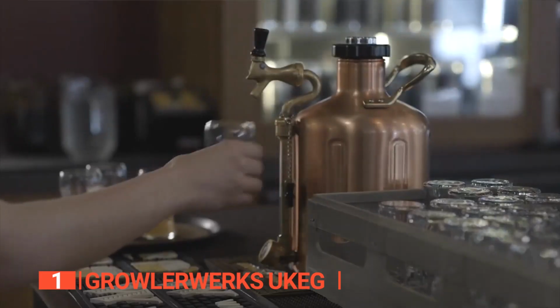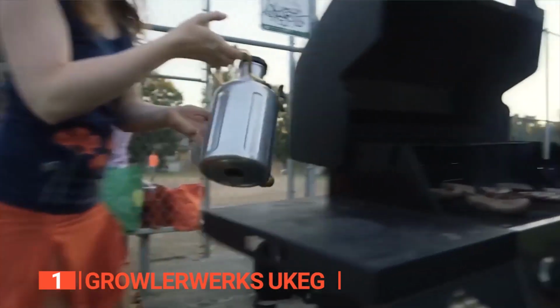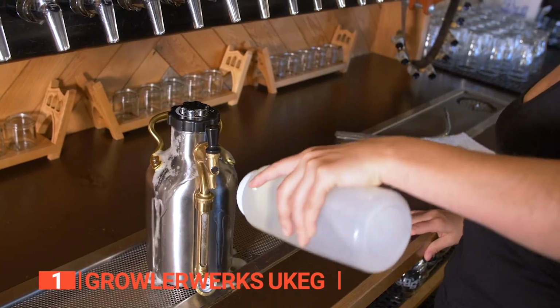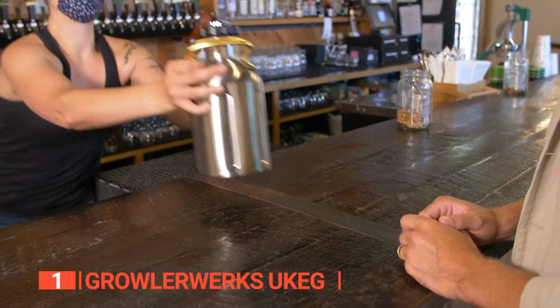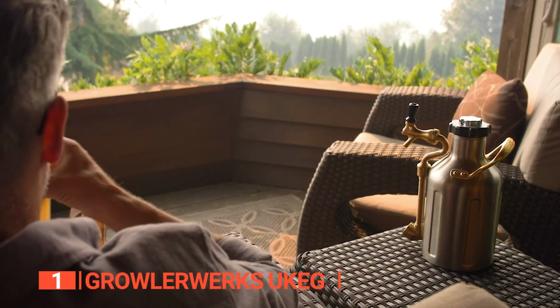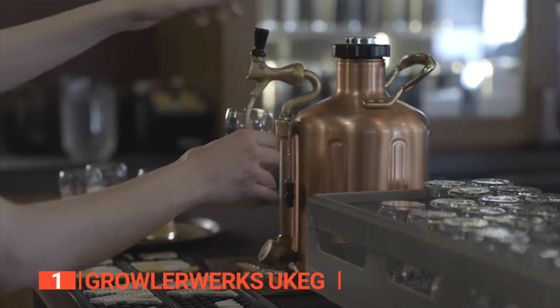No more bulky and expensive keg systems are needed to enjoy your favorite beer. The uKeg has got you covered, and with the ability to keep your beer fresh and carbonated for weeks, you'll always have a cold one ready whenever you want it. In short, the uKeg is the perfect companion for any beer lover. It's portable, easy to use, and delivers fresh and delicious draft beer like no other.